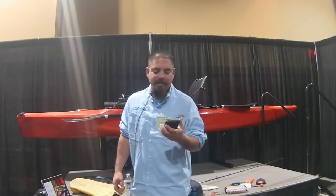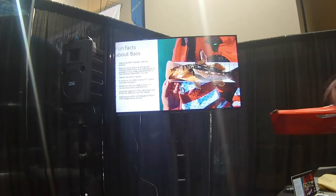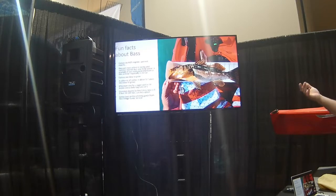Fun facts about bass. So calicos do not migrate. Not exactly. I said this in the beginning, but they don't migrate. They're not a migratory species. They will hunker down basically wherever they were born. They are pelagic spawners, but they end up towards either the islands or the coastal ground.